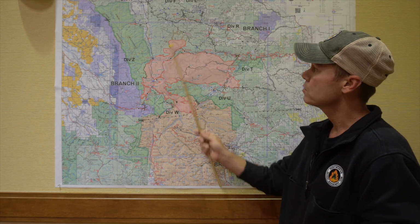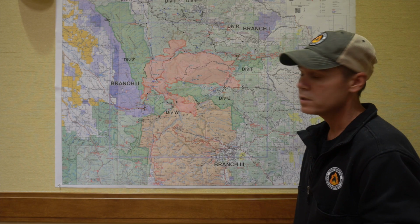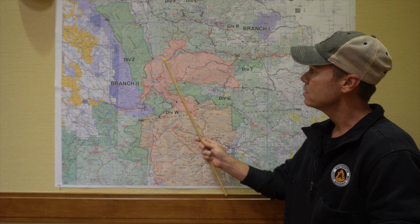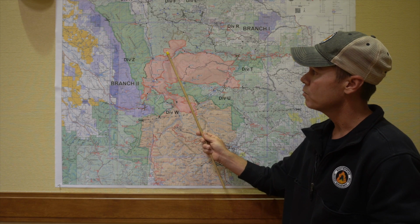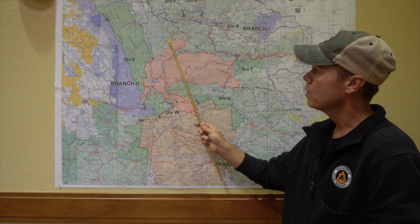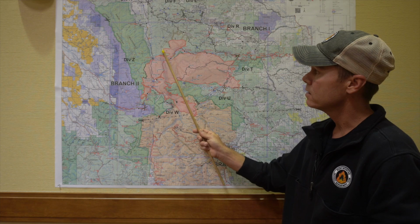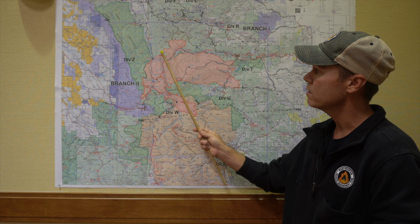Up in Division Foxtrot, still a lot of snow right here south of H93 on the 173 road. There's actually still too much snow in there to really get a good handle on where the fire line is and where we can start putting some line in there. So hoping another day we can get in there. We are getting some UTVs to try to get some better access right in there and get a little closer to it.